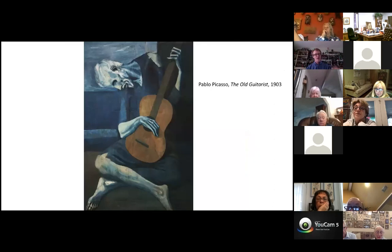Pablo Picasso's Old Guitarist from 1903 is in the collection of the Art Institute of Chicago. And to me, this is one of the more famous paintings by Picasso, if not one of his most famous.